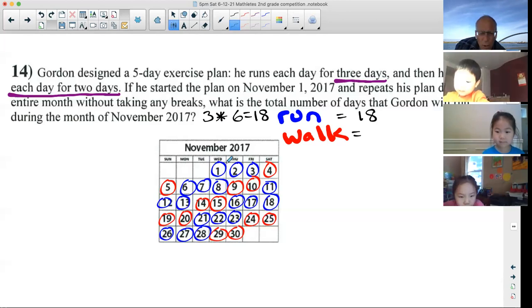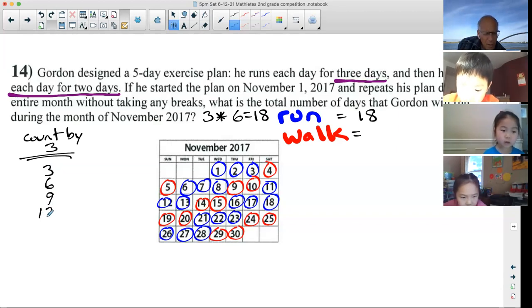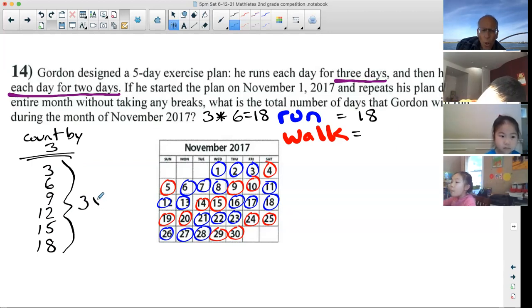Now, Stella, I want you guys to count with me. Let's count by threes. We're gonna count by three. Let's go. 3, 6, 9, 12, 15, 18. So guys, if you can count by threes to 18, you know how to do multiplication. Because multiplication is just repeated addition.